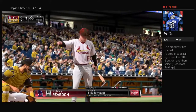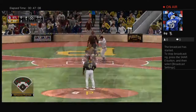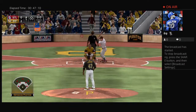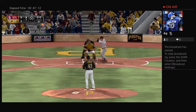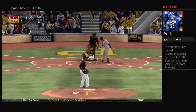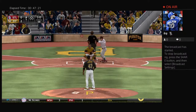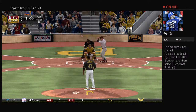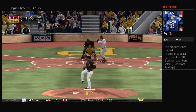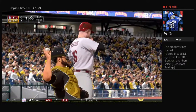Kenny Reardon will make his way towards the box to lead off the 5th. First baseman, Kenny Reardon. First pitch to him. First pitch of the inning is taken downstairs for a ball. It's 1-0. 1-0 on the way. And that pitch misses in the dirt, and it's 2-0 now.